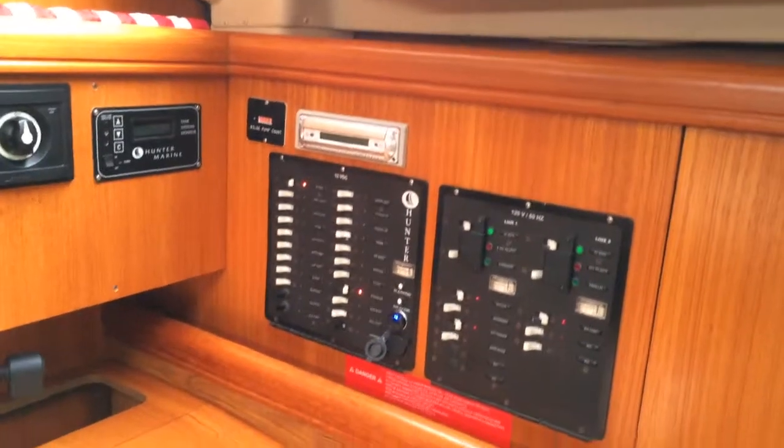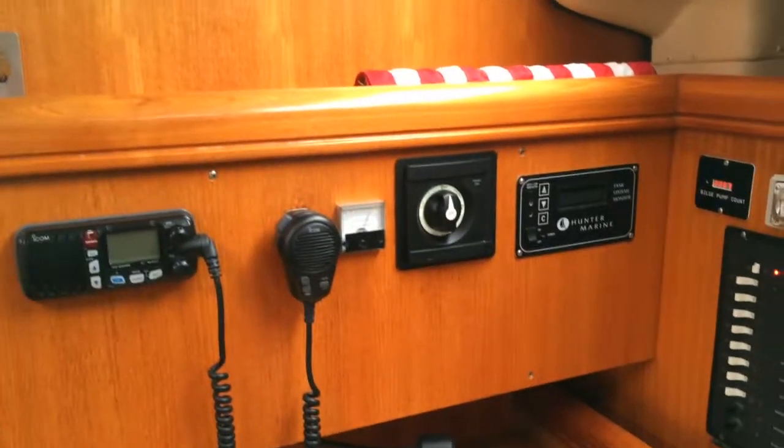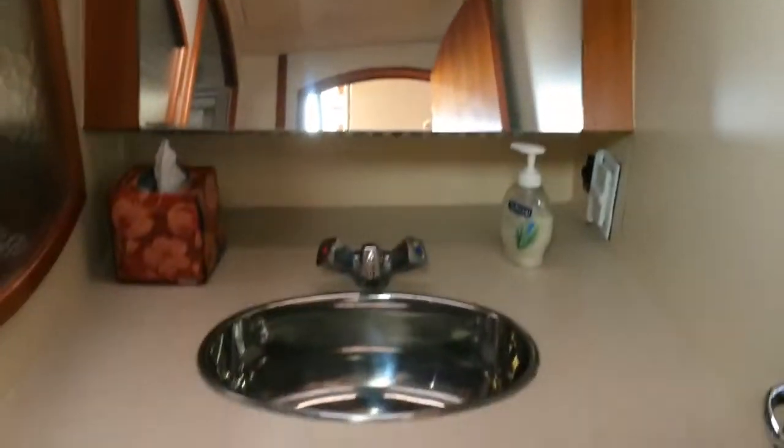And then there we have the electronics, the breakers, etc., and some instrumentation here. Chart table, a lifting chart table. Lots of storage underneath. And over here we have a head, and I think Corian counters throughout this thing, which is very nice. There's the marine toilet, and then of course a combination marine toilet and shower. Nice little door here to close off the rest of the head from the shower when you're using it as a shower. And we're going to check out the aft cabin.